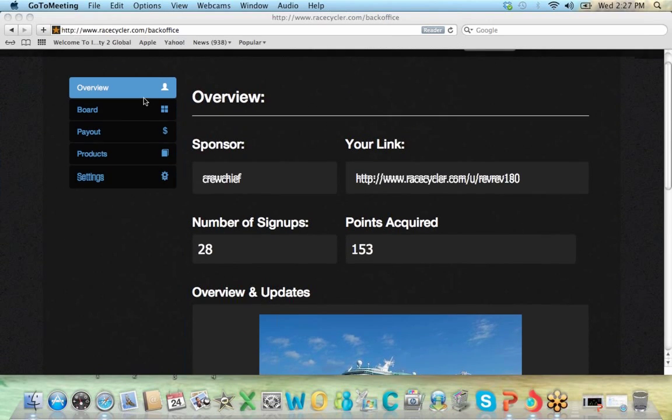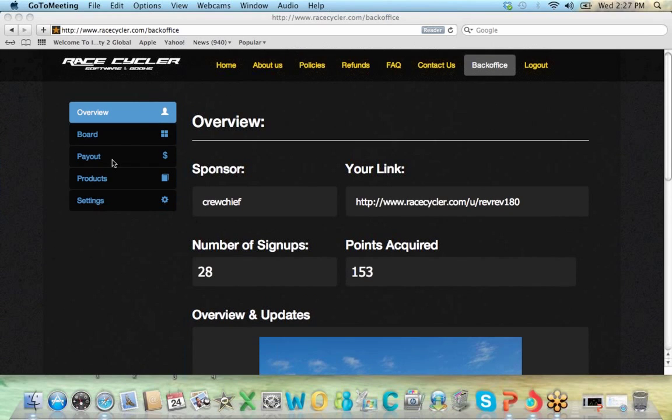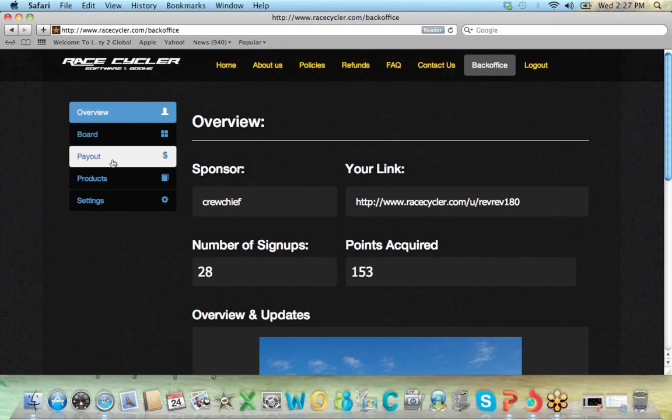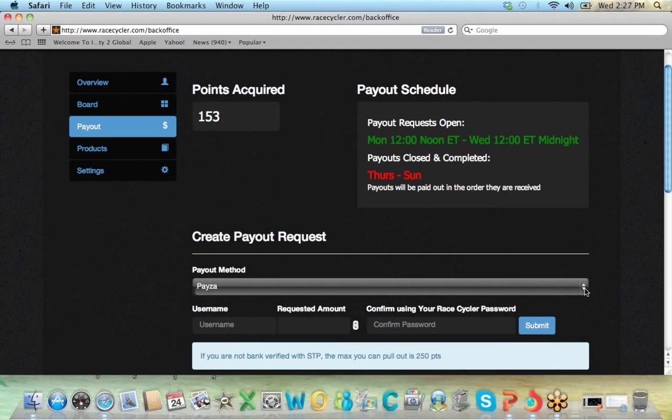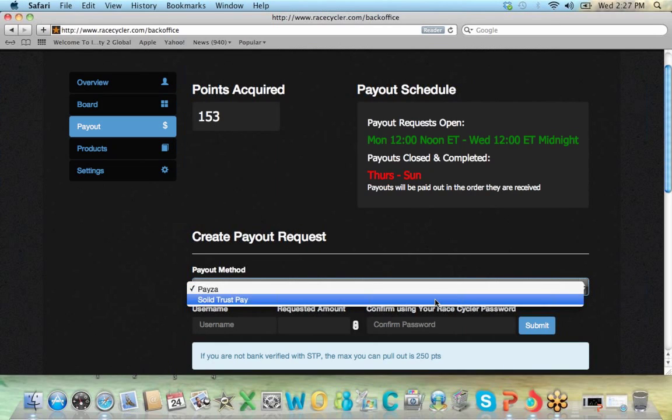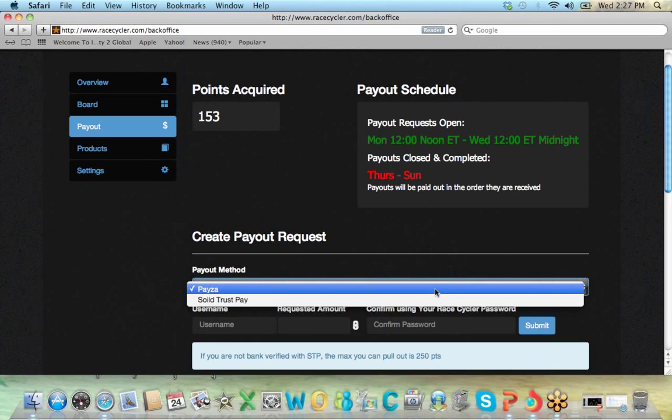I'm going to click on a few things here just so that you guys can see what your back office is all about. If you come down here to payout, this will show you your payout section. This is where you make your request for your earnings. You can see the 153 points that I've acquired right there. If I wanted to withdraw those, very, very simple. I just come right over here to the drop-down window, click on either Payza or Solid Trust Pay. As long as I've got that e-wallet set up and I'm verified to receive the funds that I request, that's going to show up during the payout period, which is Thursday through Sunday.